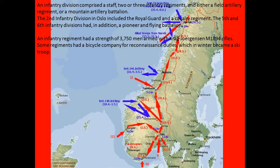So here we have, of course, the British Infantry, 148th Infantry Brigade, 146th Allied Troops in Narvik, and this is the location here.